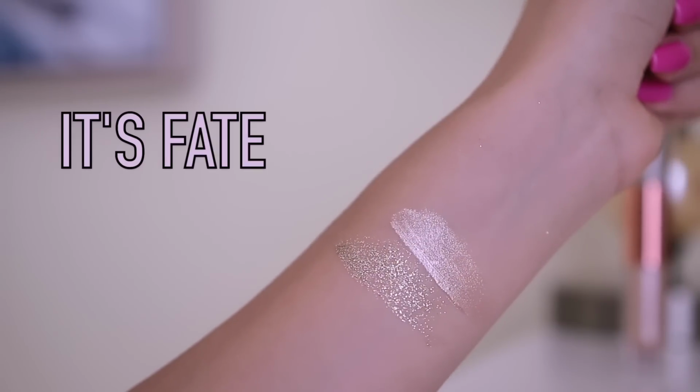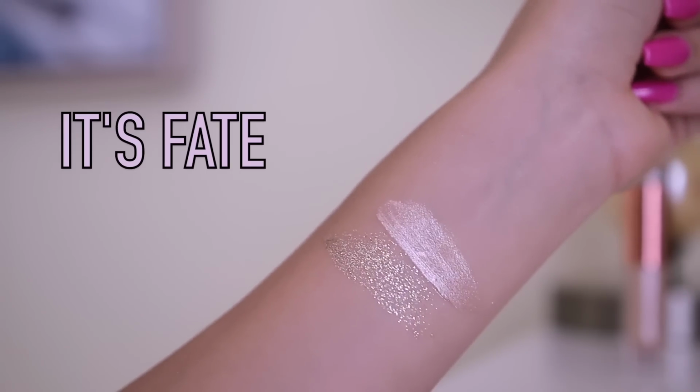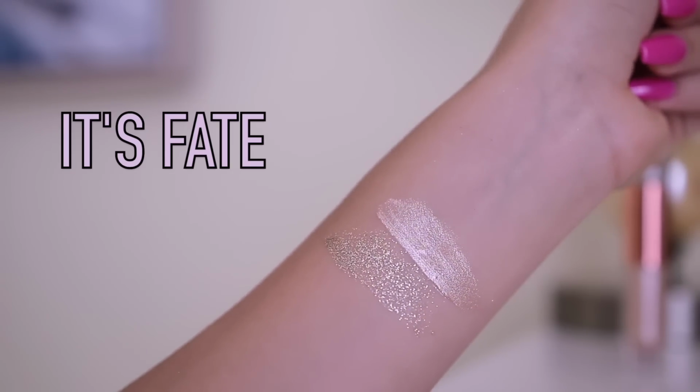And then the last one that I got is in the shade It's Fate. And this one I am probably most excited for because it is a champagne light gold. Oh my gosh, that's so beautiful. Oh my goodness. I think these are going to be a hit. They kind of remind me of the Stila glitter shadows. They're very glittery just like that, and they're really, really smooth and not chunky, which I really do like. Ooh, Makeup Revolution, always killing it.